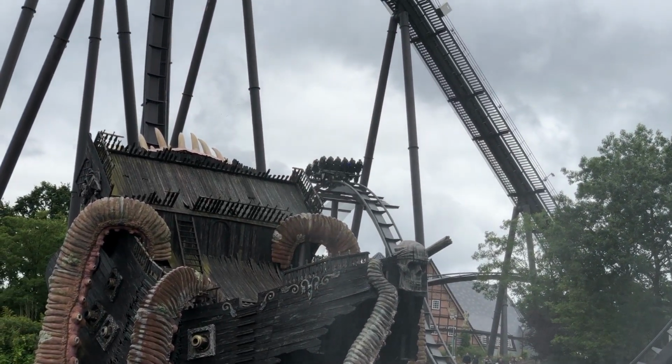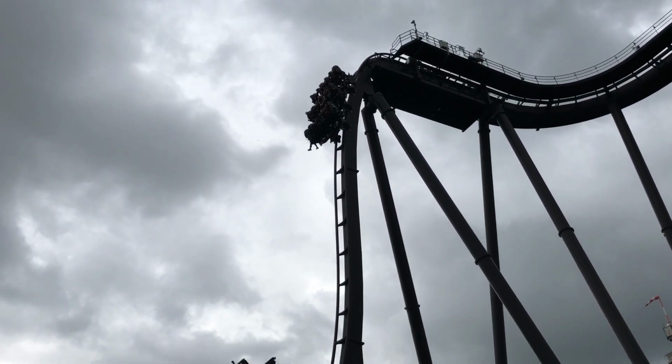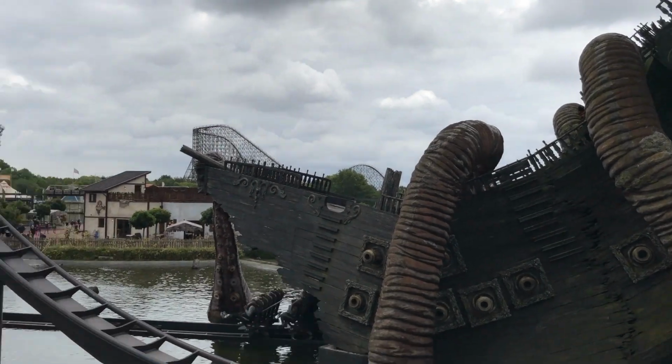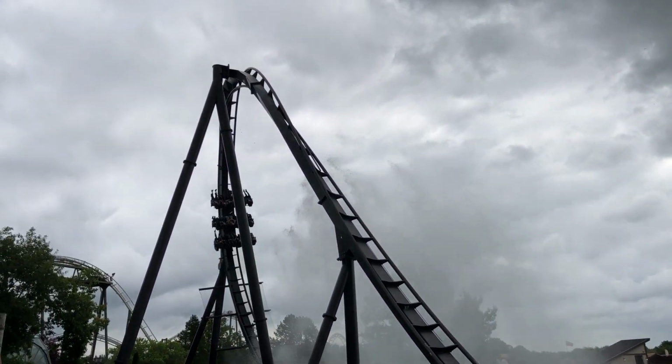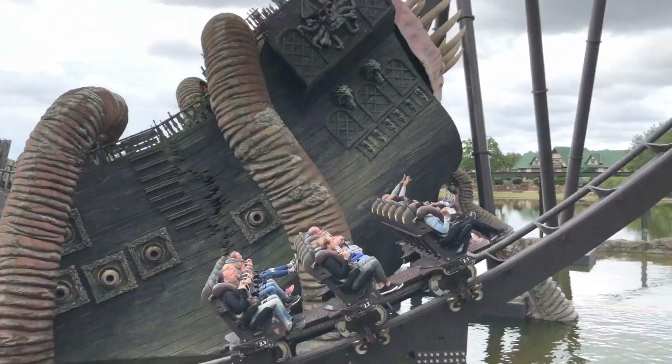The park's vertical drop coaster is Krake, or Cracker. But Cracker? I'm not too sure. Google does however tell me that it translates from German to octopus, which explains the theming somewhat.